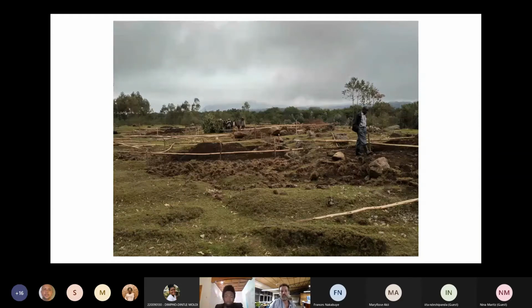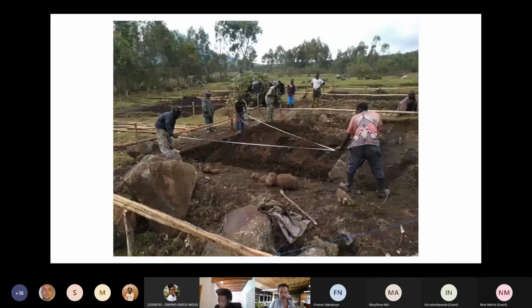This is an amazing picture in a way, because all the fellows that you see there are Batwa. We did have some additional workers that helped us, that had certain qualifications, but still the majority of the work was actually being carried out by the Batwa, and this was really an important sign for the local community around this area.